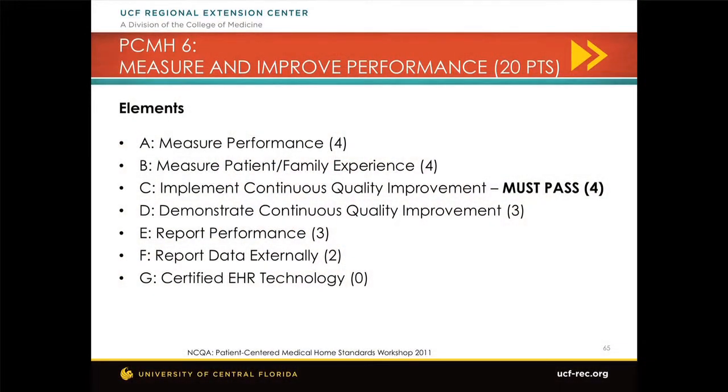For element C, the must-pass element, the practice needs to show a clear, ongoing quality improvement strategy and process. That includes regular review of performance data and how it measures up against its own internal goals and benchmarks. Element D continues that concept and then asks the practice to show continuous quality improvement over a period of time, and that's 90 days. Elements E and F have to do with sharing the results of your quality projects internally with staff, also with your patients if possible, and then also reporting clinical data. In our case, it would be Florida Shots for immunization data.